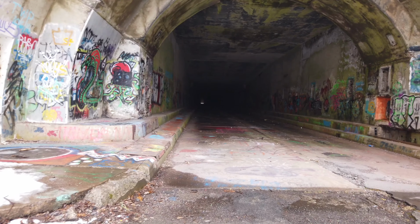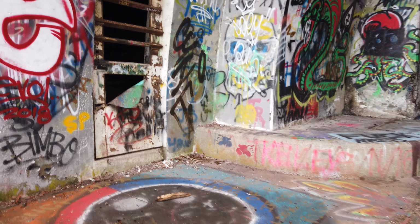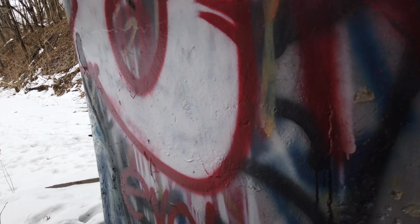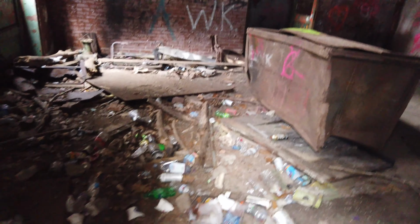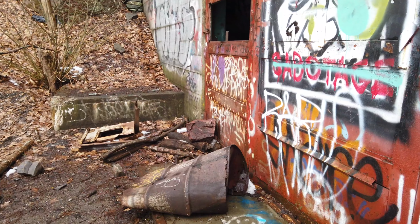So of course, one of the first things that we checked out when we got here was if we could see in the maintenance rooms or possibly get in them. Sadly, at this one, they have been welded shut, so you cannot get in them. But I still peeked my camera in, and you can look around. Now, there really wasn't much to see in these, even though we couldn't get in.